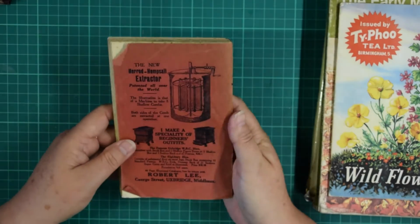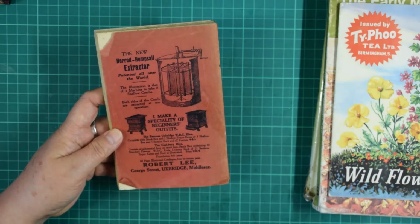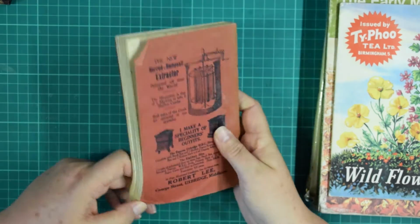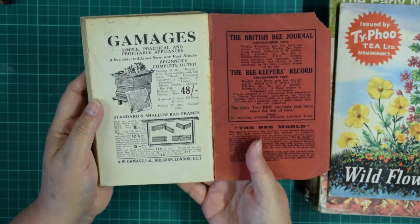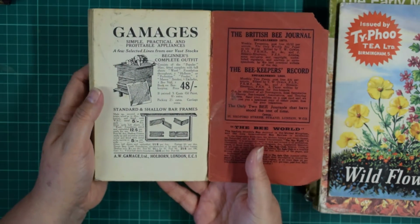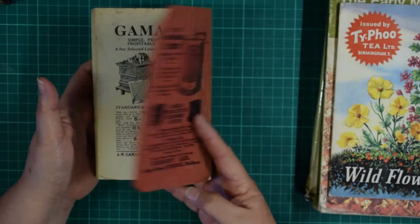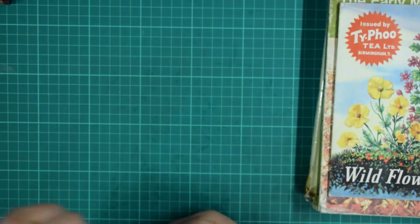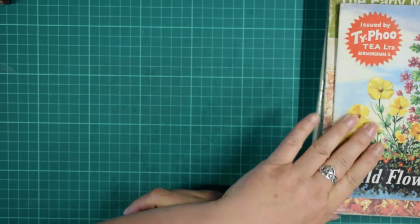And it's got these lovely old advertisements on, which I'm pretty sure are not in copyright. I'm going to scan them anyway, but they're all beekeeping adverts, which is great. That's perfect for the bee journal, so I can feel another digital.